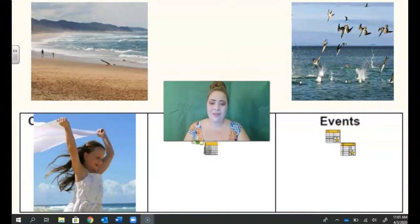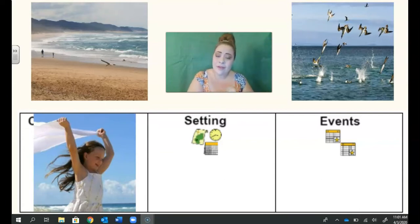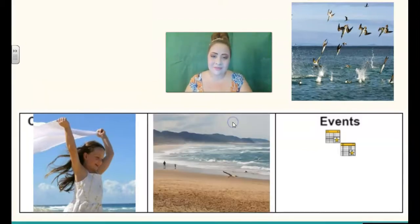Great job. Next, we are going to talk about the setting. The setting can be a place, but the setting can also be a time. For this story, we are going to pick the place where the story took place. Do you remember the title of the story? Imagine the Beach. This story takes place at the beach. So we are going to move this picture of the beach into our setting section of our graphic organizer.